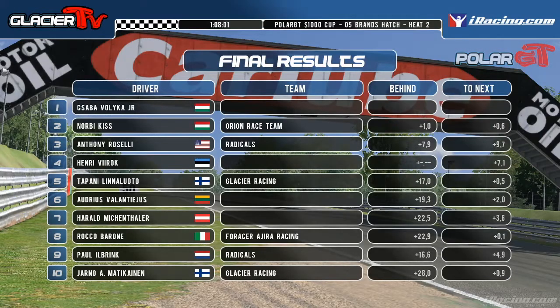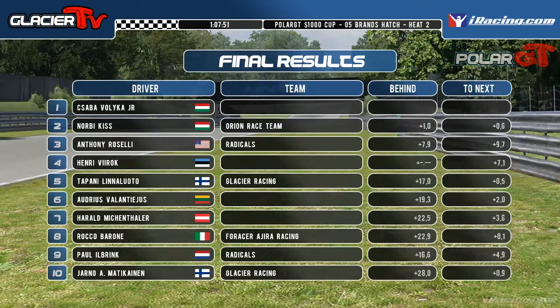Andreas Valentius in sixth. Harald Mitchenhaler, seventh. Rocco Barone recovered to eighth after an incident earlier on in this race. Paul Ilbrink, he's had an up and down day. He finished 9th. The Arnhem Attiquette, top 10 for him.